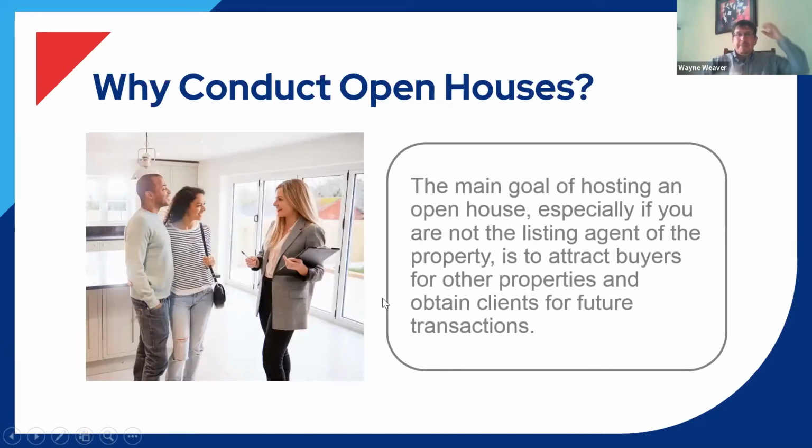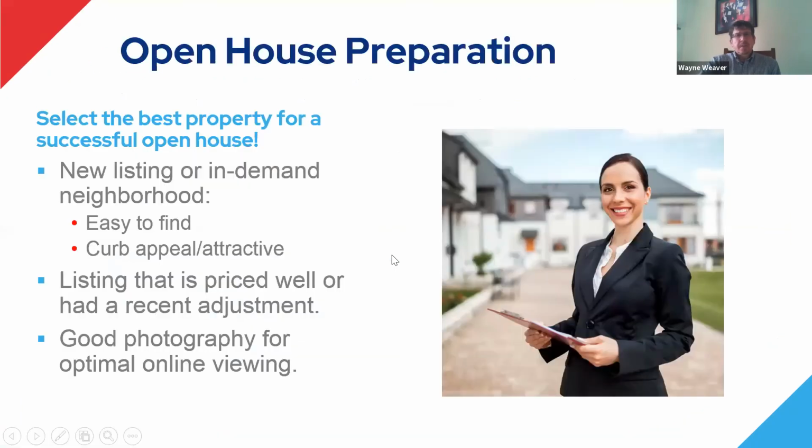Obviously the main goal of an open house is to sell it. If it's my house as the agent and I do the open house, I want to get a buyer for it, I want to sell it. The sellers love it if they're willing to do one, because that's just another marketing idea. But me just doing one for another agent, I'm there to get more clients and learn as well, because I'm newer.